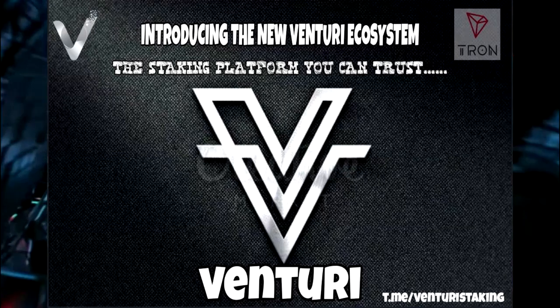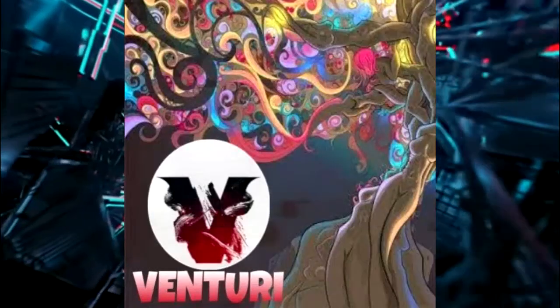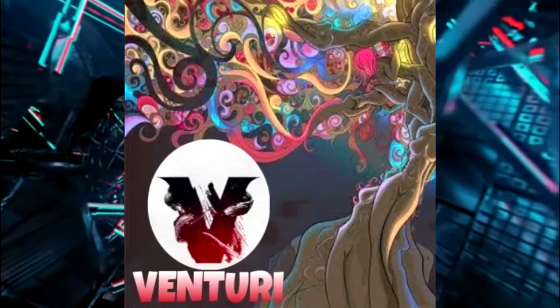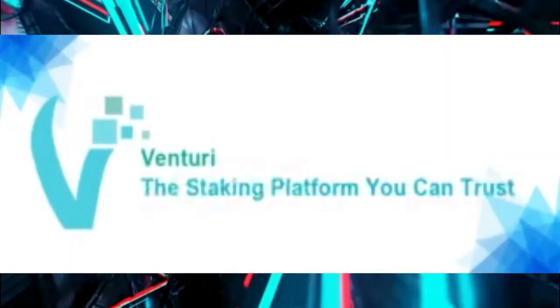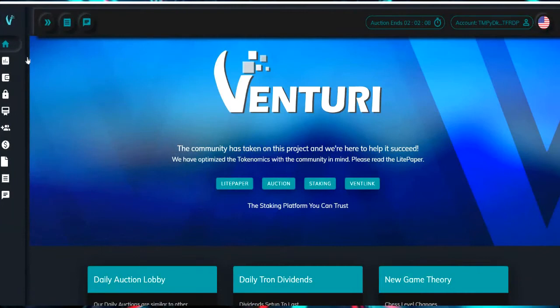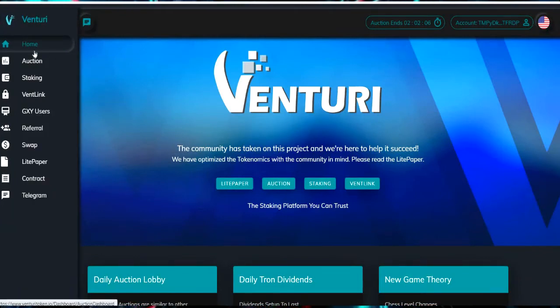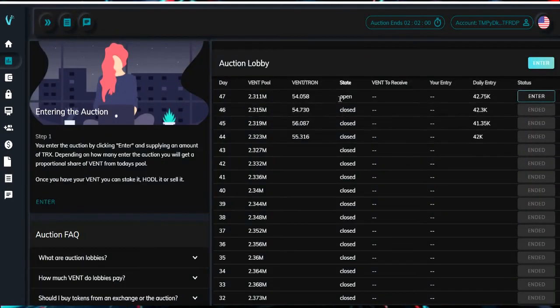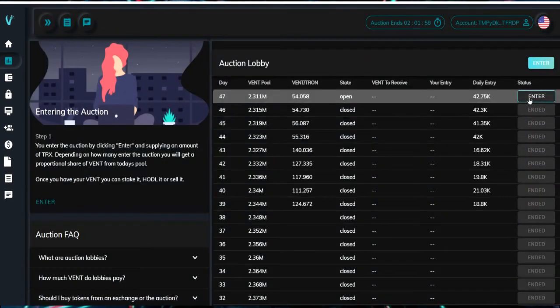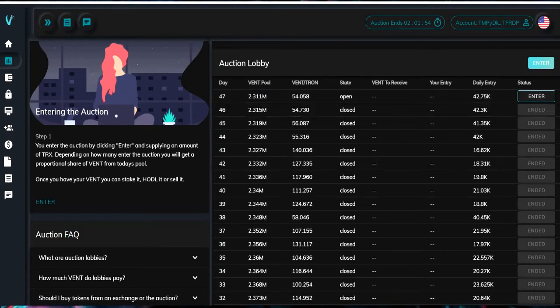Venturi, for those not in the know, very quick, Venturi is a staking platform, community driven, built on the TRON blockchain, and it basically works in three parts. You have an auction where you come in, you purchase some coins by putting into the auction. It's right here. You put into the auction however much you want. You press enter. It comes straight out of your TRON wallet.